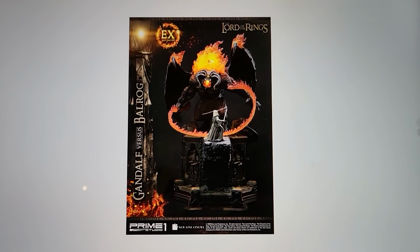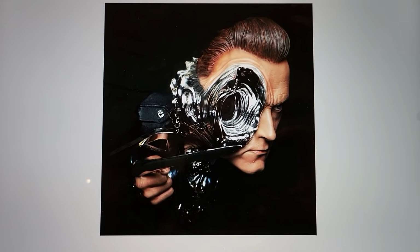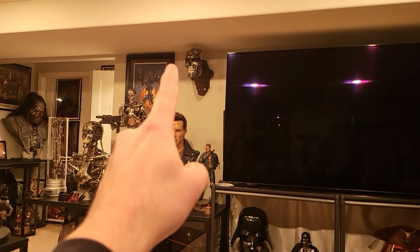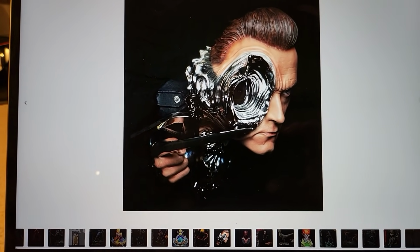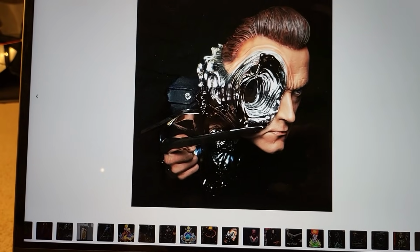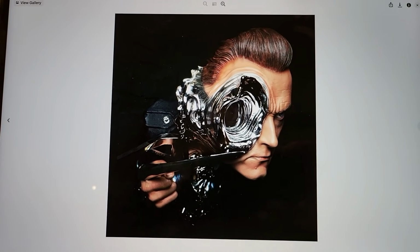So yeah, we got Prime 1 Balrog. We did pre-order the Pure Arts T-1000. That is going to go right where that is. Move the poster to the middle and have that on the left side. I do love this. I think it looks awesome, especially on the wall. I feel like he's coming out of the wall as liquid metal, which he did go through walls. So I love this. Looks awesome.